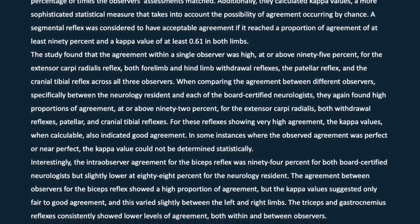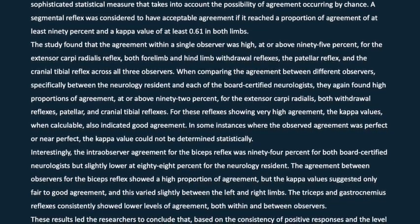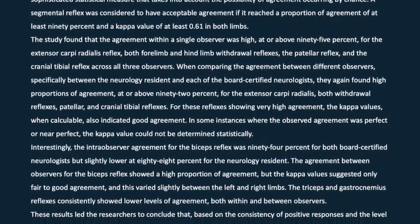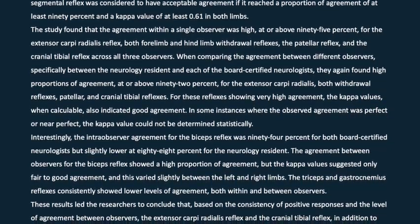For these reflexes showing very high agreement, the kappa values, when calculable, also indicate a good agreement. In some instances where the observed agreement was perfect or near perfect, the kappa value could not be determined statistically.